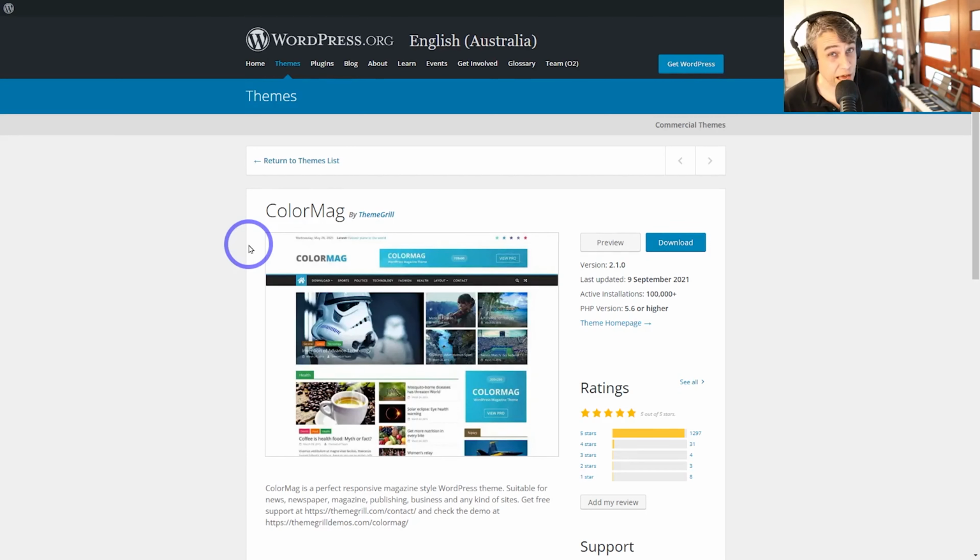So I'm going to be using the ColorMag theme. This is free on WordPress.org. You can just download it through the themes in your WordPress dashboard, 100,000 installs and 5-star reviews. So very good looking theme from ColorMag. This works really well with Elementor. It's been a while since I've done an Elementor video, so I wanted to do something a little bit different.